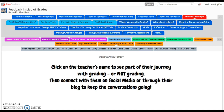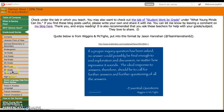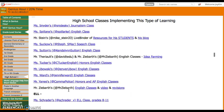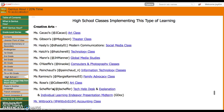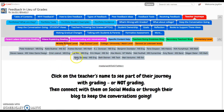I may later on change it to the way I have the Genius Hour LiveBinder with the grade level stories. I have these separated out into each grade, and then I have them all listed on one. So if the base tabs become too many, which would be great, I'm going to put them all on one page here. And then here in the high school one, I have them separated. So as an elective, English, humanities, speech, ELL, psychology or sociology, foreign language, world language teachers, history, law, math, religion, theology, science, and then creative arts. So I may be doing that to the feedback binder somehow under teacher journeys. I may take all of these and put them on one page. But that's at a later time, perhaps in the summer or even next spring break.